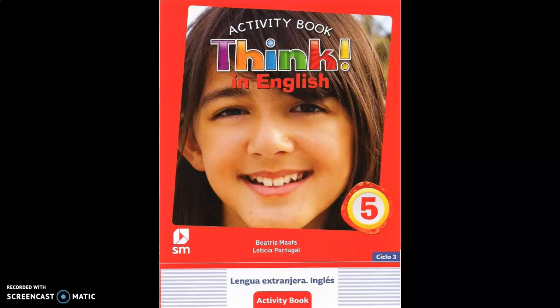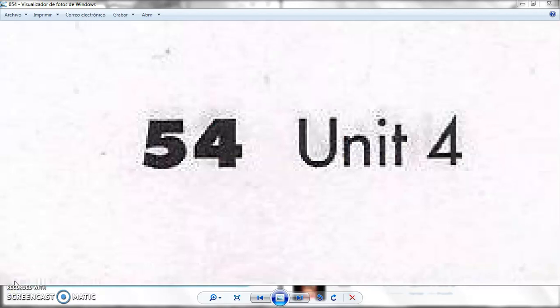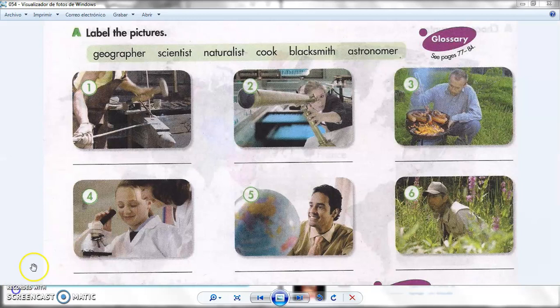Welcome back again. It's time to work in our activity book. We're going to page number 54. Let's practice numbers. What is 54 in Spanish? Think about that and go and find the page. If you said 54 is this one, you are correct.